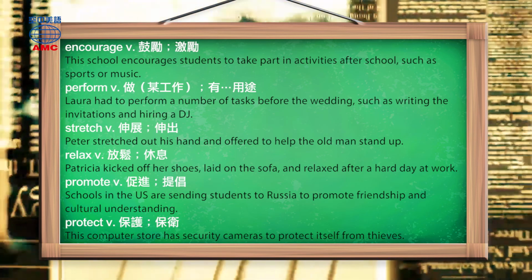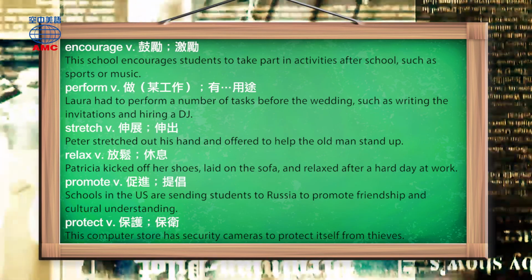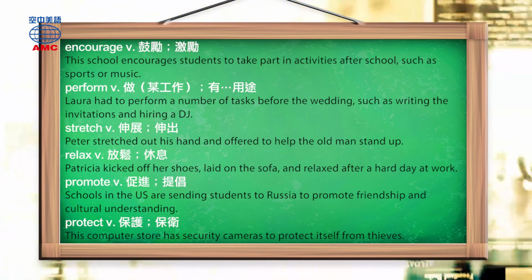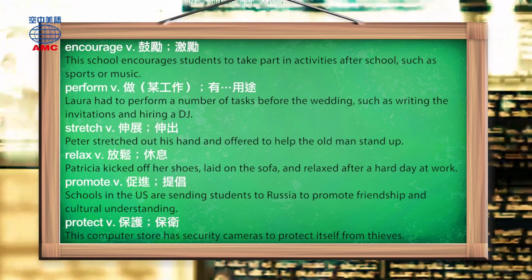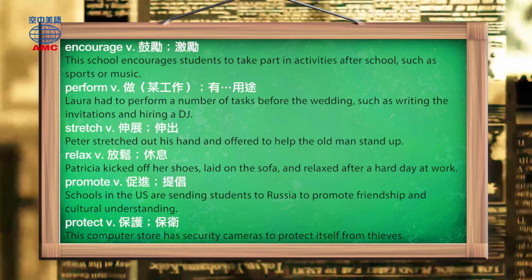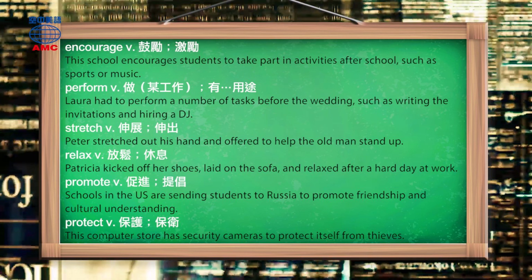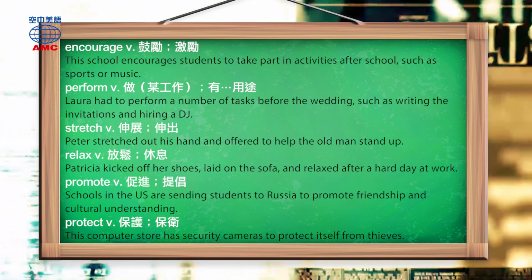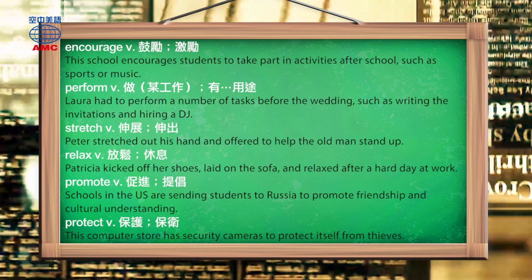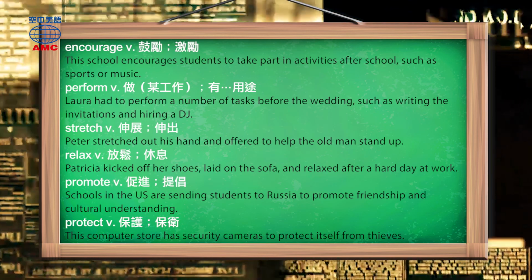Stretch. Peter stretched out his hand and offered to help the old man stand up. Relax. Patricia kicked off her shoes, laid on the sofa, and relaxed after a hard day at work. Promote. Schools in the U.S. are sending students to Russia to promote friendship and cultural understanding. Protect. This computer store has security cameras to protect itself from thieves.